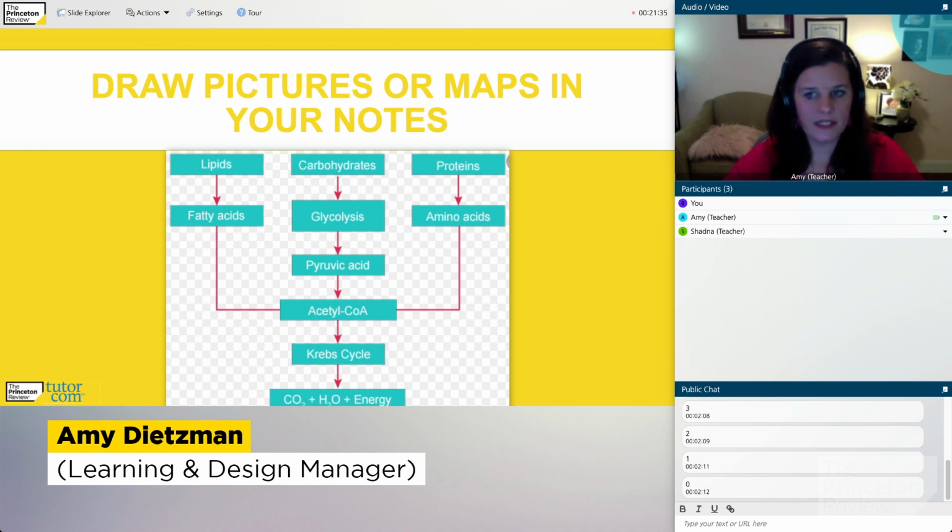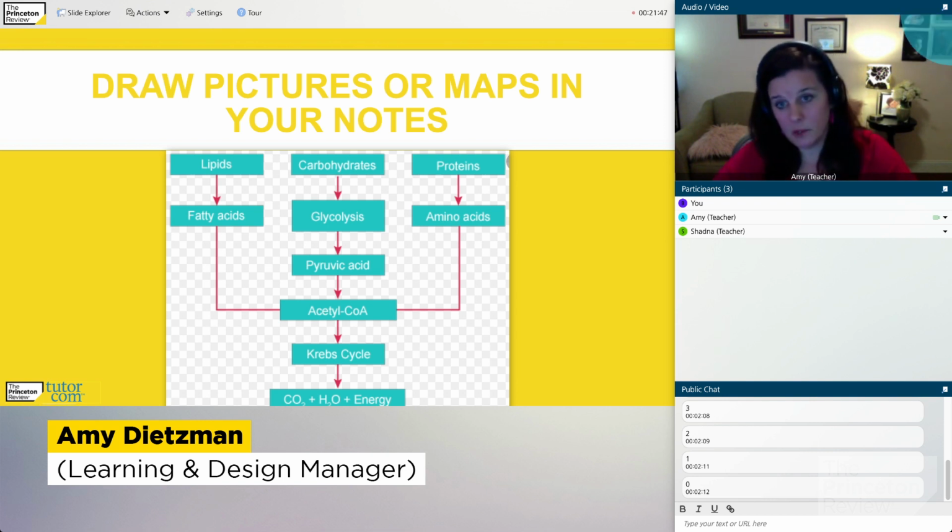Depending on the subject, this step can be critical. If you draw pictures or maps, you're going to be more likely to understand the connections between things. Plus, if you're a visual learner, like I am, you'll be more likely to remember your pictures when you go take your test.